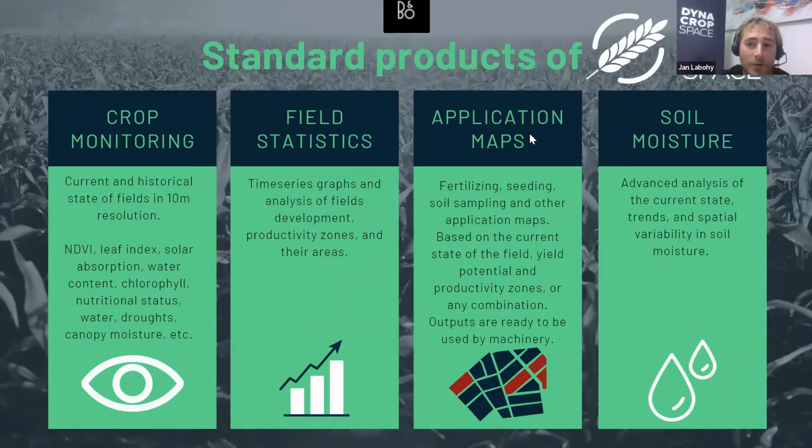For this, we have a product called Dynacrop. What is it actually doing? It allows the agronomist or the users in the end to monitor the crop health. So to see how the crop is evolving, how much water is in the leaves, how much chlorophyll is there, how much water is on the fields. In now or in the past, because we use also the archive satellite data, it gives the field statistics. So different statistics on productivity zones, on crop development, the areas as data.